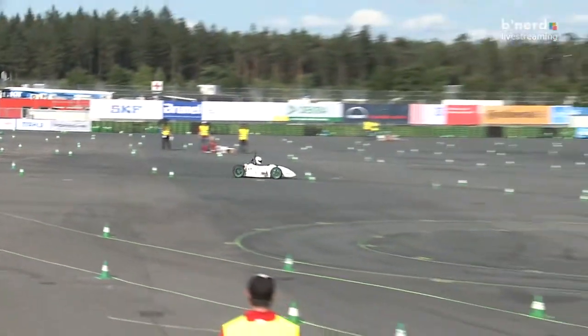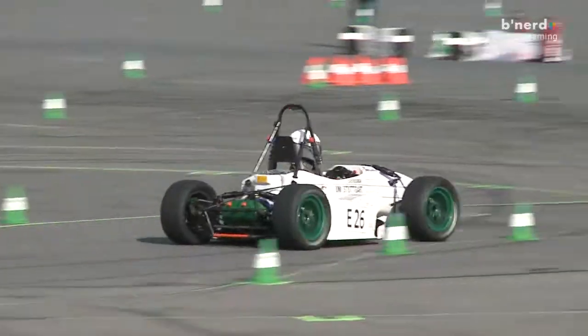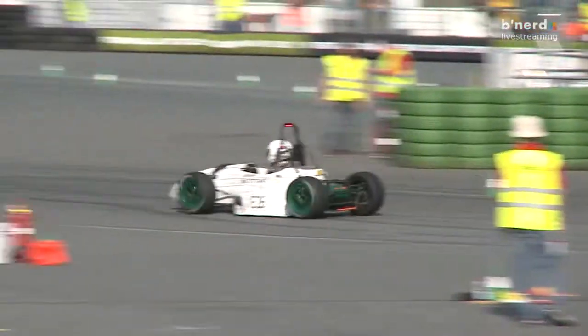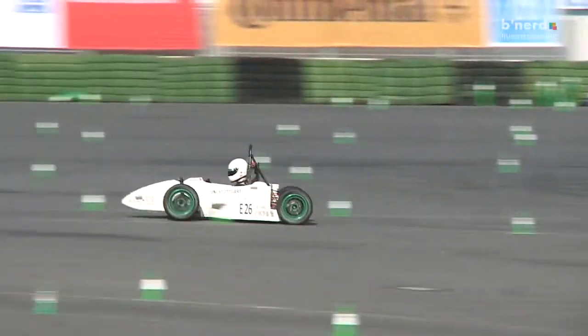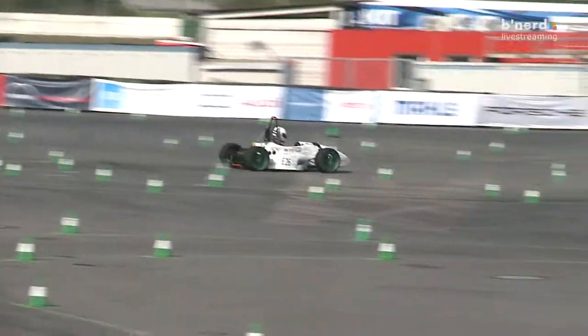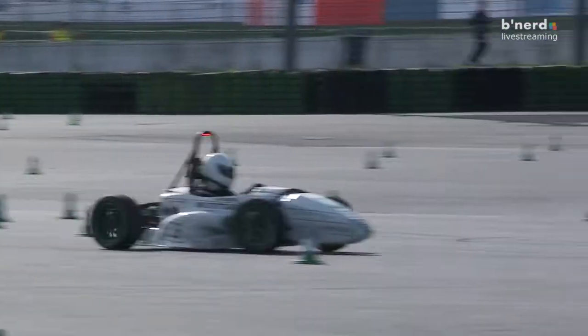So it looks like car number 106 unfortunately got a DNF. They're on the other side of the track now, so unfortunately we can't see what the problem is. I'm not sure if they're going to have time to fix it to come out again. So could everybody give them a round of applause? Car number 106, UAS Hanover. Thank you.